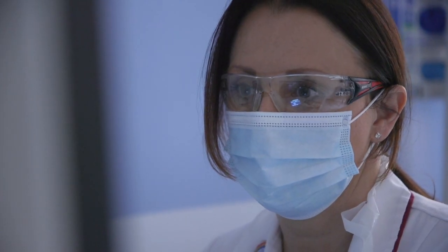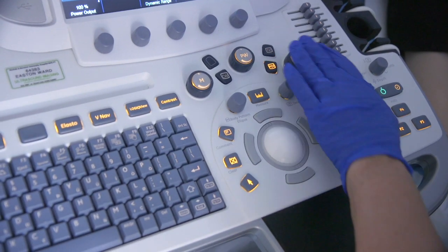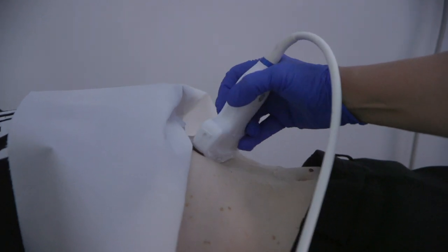Most images that we take, whether it's CT or MRI or plain film, we don't actually give a diagnosis, whereas with ultrasound, you work more autonomously and you give a diagnostic report on that. Most people come into ultrasound after they've done a degree in radiography, so that will be their basic honours degree, and then we specialise in ultrasound.